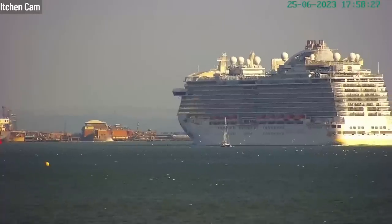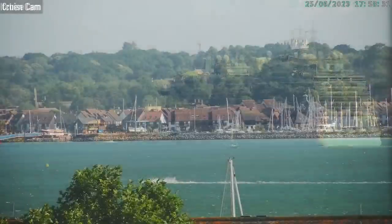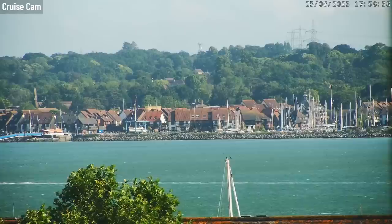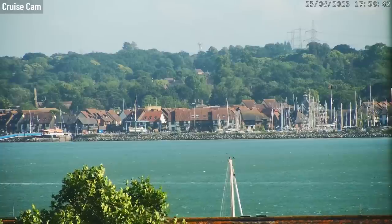Right. Looks like some illegal speeding activity there in the port area. Looks like a little jet ski or powerboat going way too fast. There should be a 6-knot limit just at that point. That was clearly faster than 6 knots.